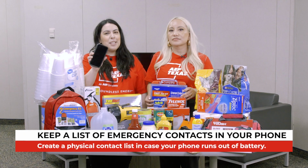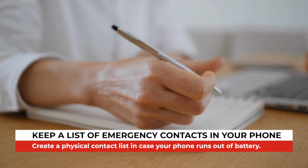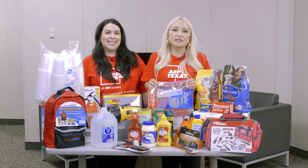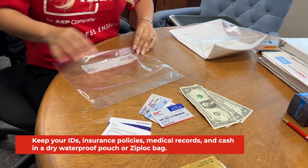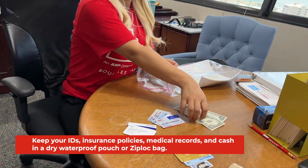Keep a list of emergency contacts in your phone and create a physical contact list in case your phone runs out of battery. Include a map of your area's evacuation routes. Speaking of important documents, make sure to keep your IDs, insurance policies, cash, and any other important documents in a dry pouch or a Ziploc bag.